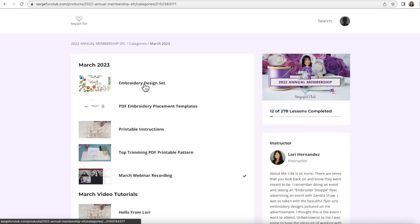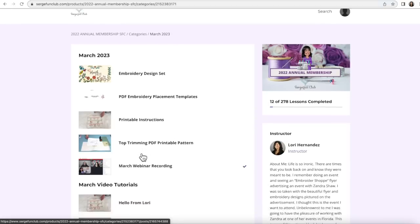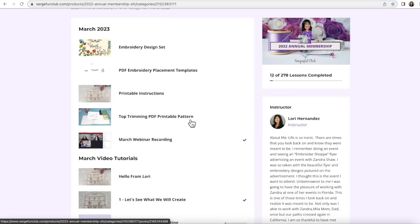And here we had an embroidery design set, a PDF embroidery placement template, printable instructions, a top trimming PDF printable pattern that we create together, and the March webinar recording. So you'll notice some months you'll have more things in this area. Whatever is needed to create the project that I've designed for you, I add those things in here. And here is where you will find the webinar recording. Once we've recorded, it's taken place, we download it, we upload it, it'll appear right here in this area.